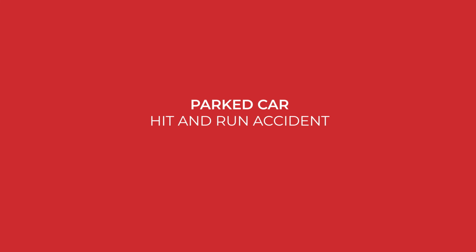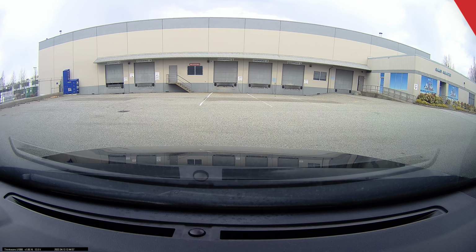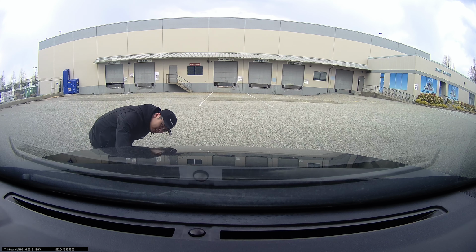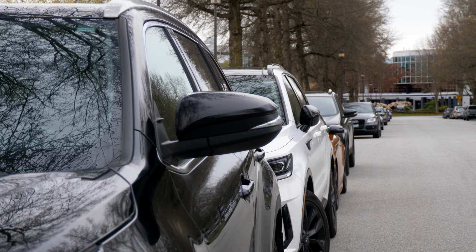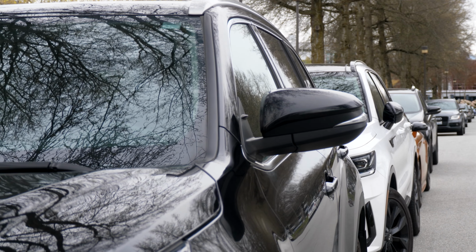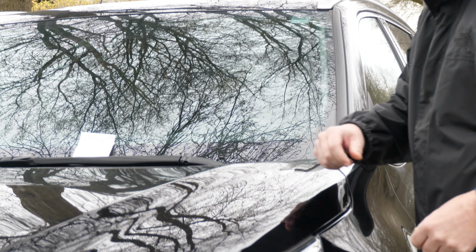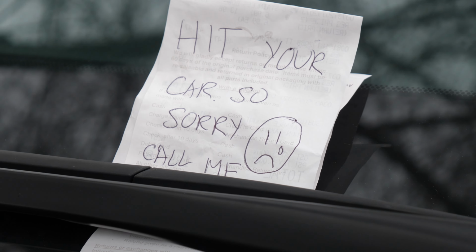Parked car, hit and run accident. The good news is that you weren't in the vehicle, so there's no injury sustained. The bad news is that you have no idea who, what, or when your vehicle was hit. Again, unless you have dashcam footage or an "I can be your witness" note from a Good Samaritan, you, the insurance company, and the police might never find out what really happened.